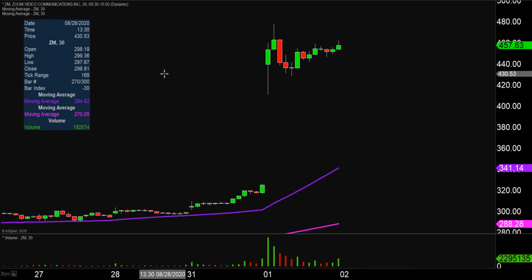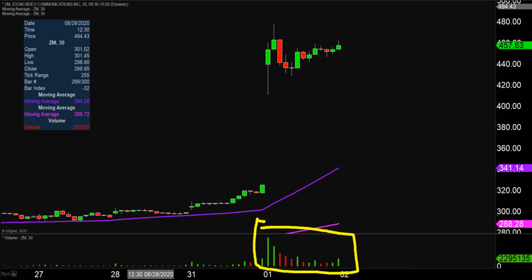I'm well aware I state the obvious when I say just a crazy day today, not only from the price action standpoint, but just gigantic volume. So a lot of eyeballs are going to be watching this one moving forward, myself included.